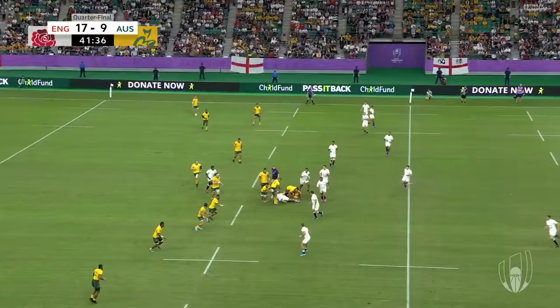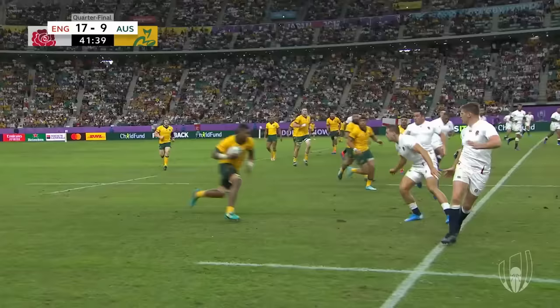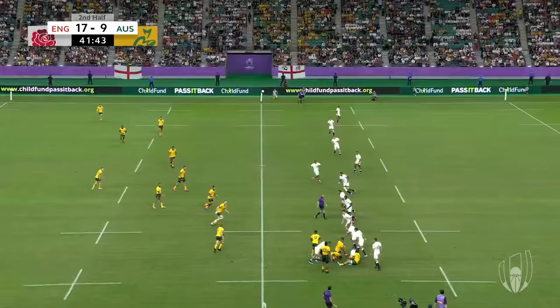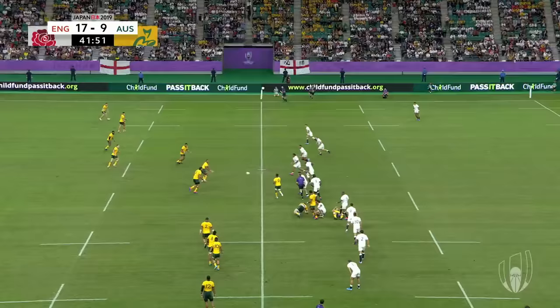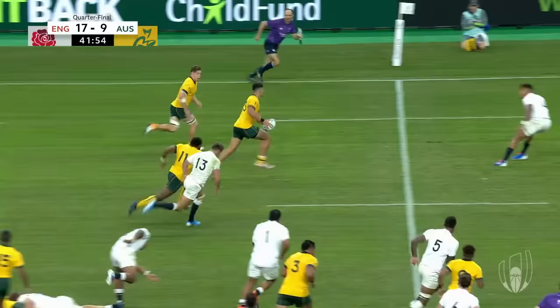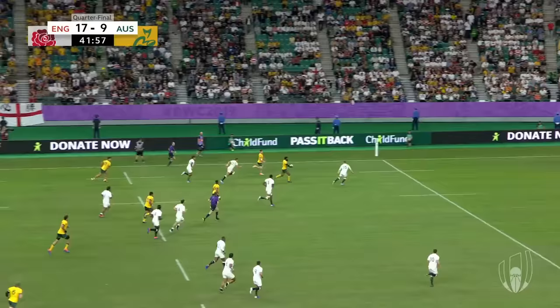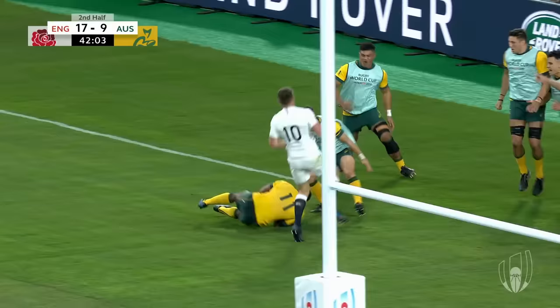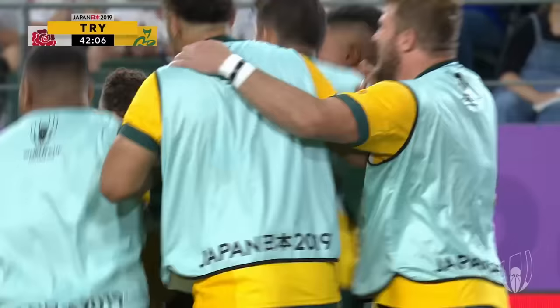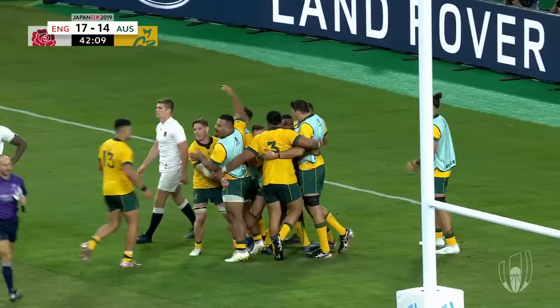Australia on the attack. Naisarani straightens. Jonny May back on his feet as a tackler. Isaac Rodda takes on Maro Itoje and Billy Vunipola. Beale again. There is room for Australia. Petaia. And it's a chance for Koroibete to come away. Must be a try for Australia. Marika Koroibete. What a start to the second half. Australia right back in the fight.